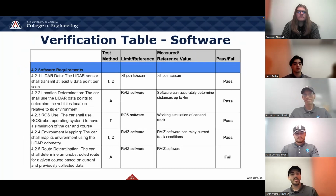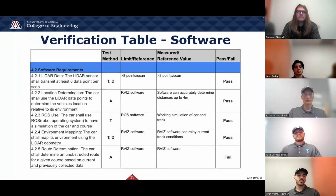For software, the LiDAR was able to transmit at least 8 data points per scan, and the software was able to process all of that for use in the ROS software, as well as the ROS software was able to have a working simulation of the car and display current track conditions in the form of a map.